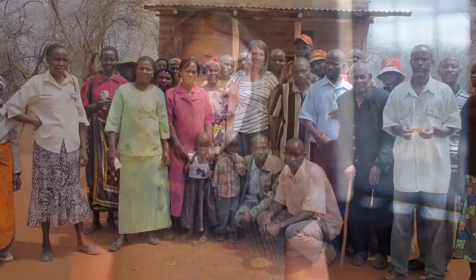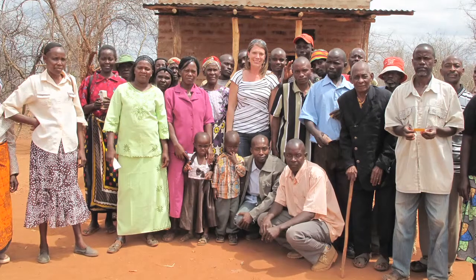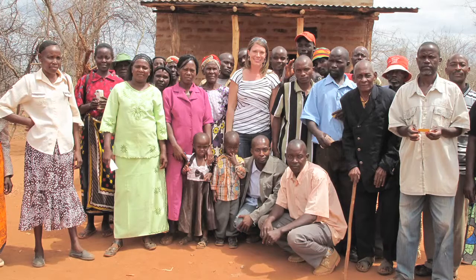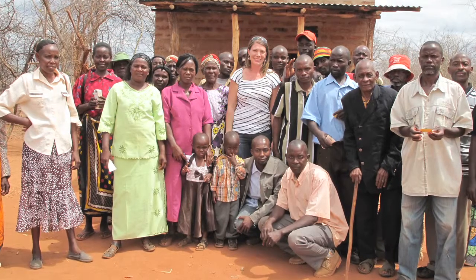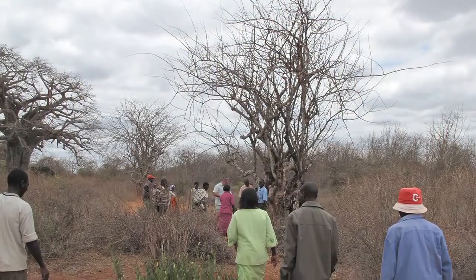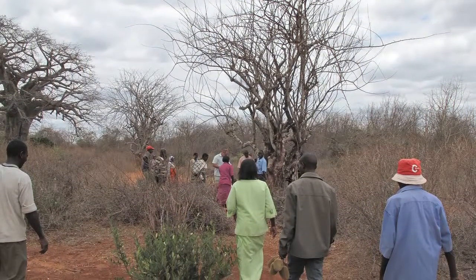And when we arrived, we were greeted by all 20 members of the village. Everyone came out to meet us on that day. It was a really big event for the village, and it was really an honor to be greeted by everyone. It's very important to these communities when we come in and they see us as a business partner. We went out into the bush, and when I say we, I mean the whole village.